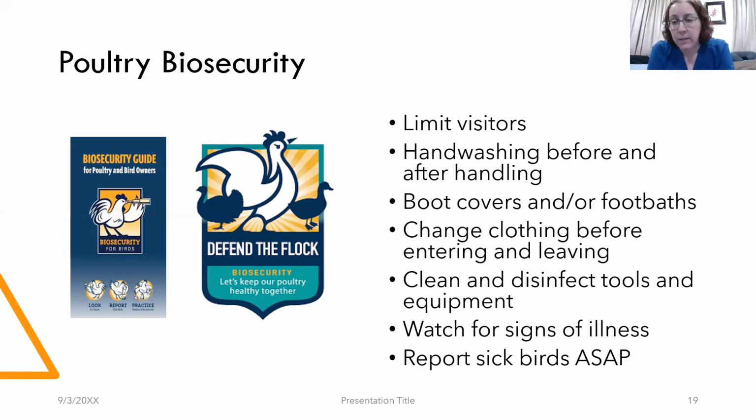With poultry, this is where they suggest things like boot covers and foot baths to prevent your shoes from carrying things around. Boot covers are typically these plastic silly sleeves that slip over your boots and are discarded when you're done. Foot baths include many of the basic sanitizers.